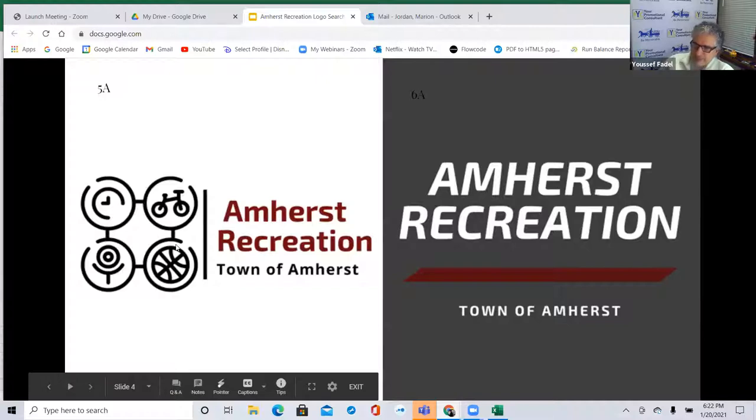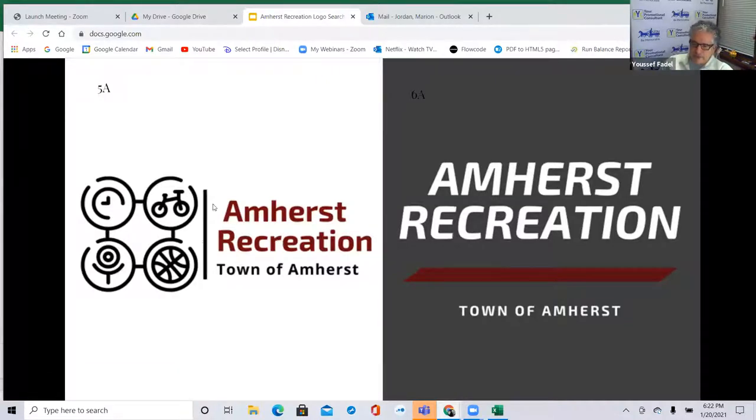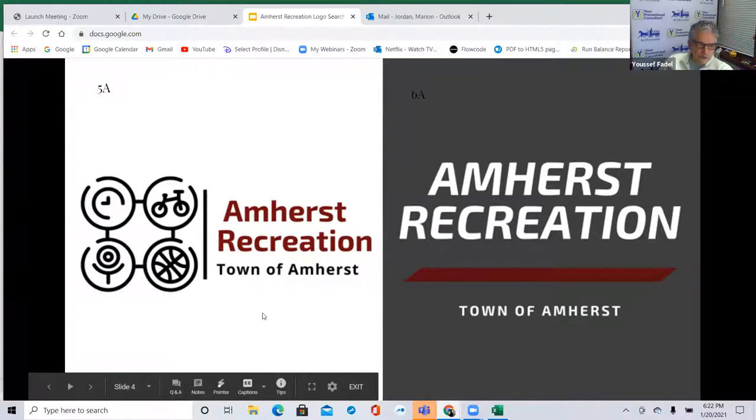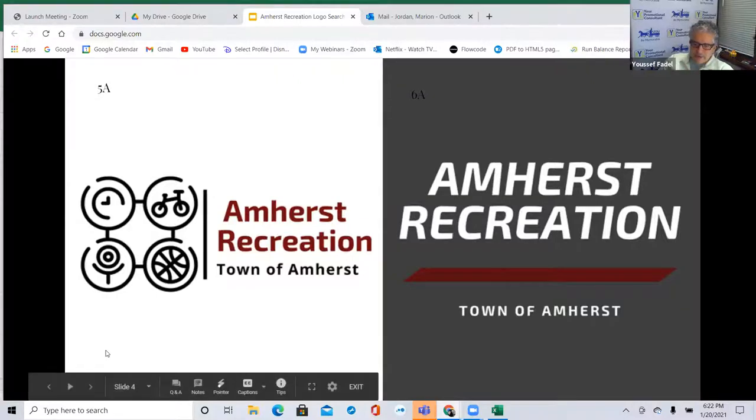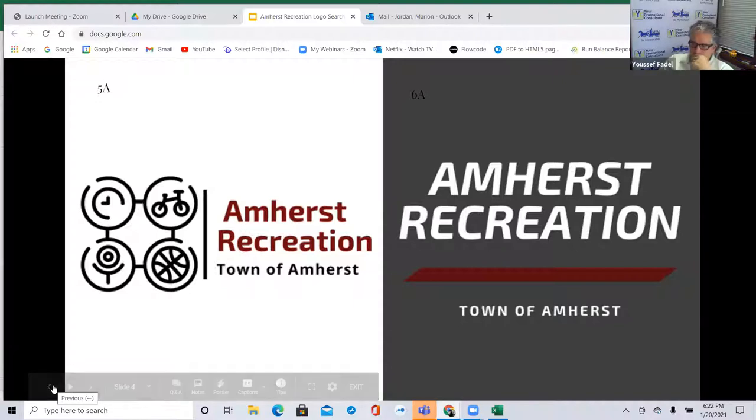Yeah, I love this Amherst Recreation, Town of Amherst. Just very simple, without the left hand side, but the left hand side could be the sport or the event, you know what I mean. Like, use that. But I don't like the four together myself. But I love the Amherst Recreation part.